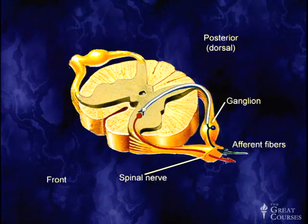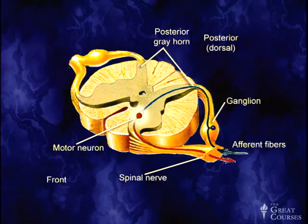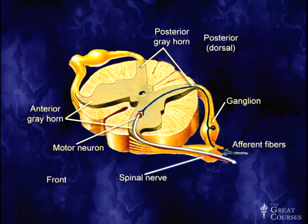Now, this one is showing it going through the cord, through this horn here. This is a posterior gray horn, and synapsing with a motor neuron. The word synapse is a connection between one neuron and the next, and I'm going to tell you how that occurs. Then you have the body of the motor neuron in this part of the horn, which is the anterior gray horn. And this has a little swelling too. You see, this is a little bigger than this horn because it contains cell bodies. And this goes out to the motor effector organ, whether that's to constrict a gland and make it squirt, or whether it's to move a muscle. All the motor neurons go out this side.